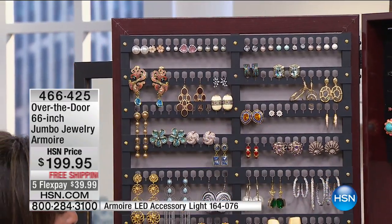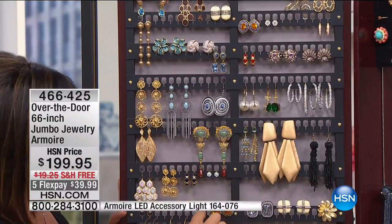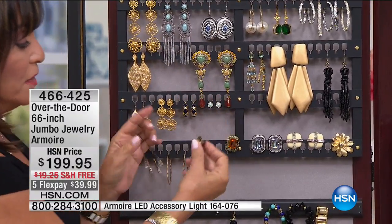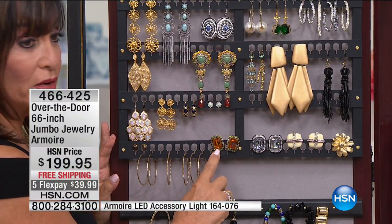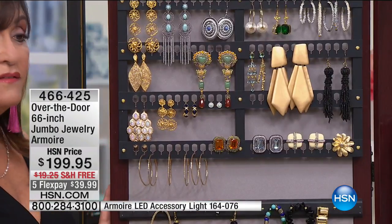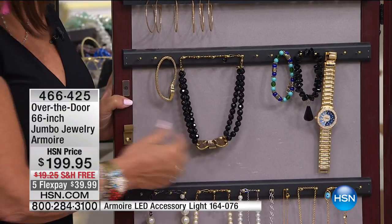This first part right here is our earring section. 192 earrings. Now that's if you only use these individual holes. What you can do is double and triple hang. Now look at this, for example, this is a clip-on. I'm using the top of the bar to clip on a clip-on earring. So you really have a lot more space than we even say. We have this beautiful, beautiful velvet backing. I love this because you could see your jewelry so easily with this light version of the backing and none of your jewelry will get scratched.